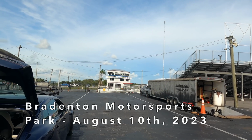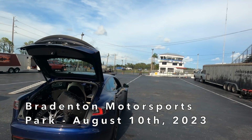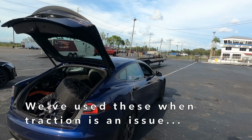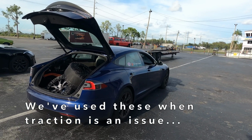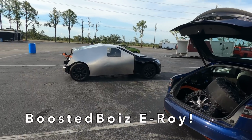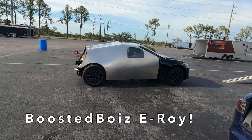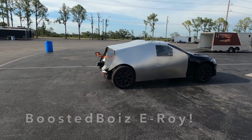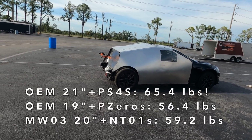We're out at Bradenton Motorsports Park, and we brought out a spare set of wheels. These are the Nittos that we've run on the Martian wheels many times before on the channel. Not to put on my car tonight, but to lend to a guy out here. That's the BoostedBoiz E-Roy, as they call it, who's got a Tesla with some really heavy wheels on there. He's got the original 21-inch Michelins, and those things are boat anchors, as we've shown on the channel before.